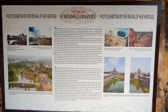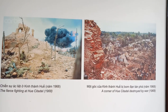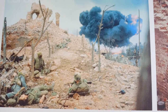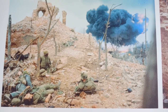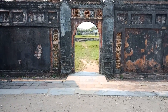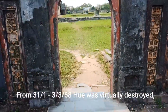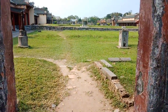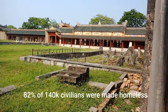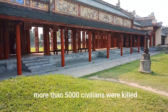So it's really sad, but everything here was destroyed. And actually, where we were standing, that was bombed, and there were man-to-man fights here. The walls are still a bit demolished. This is the backside of the Forbidden Purple City, this is a very private area of the emperor and his family and concubines.